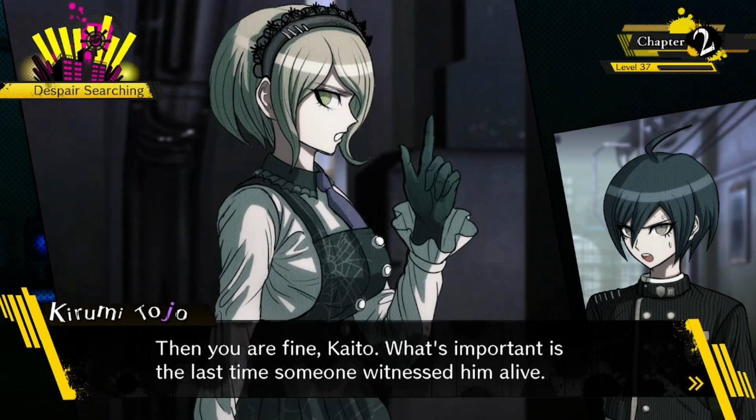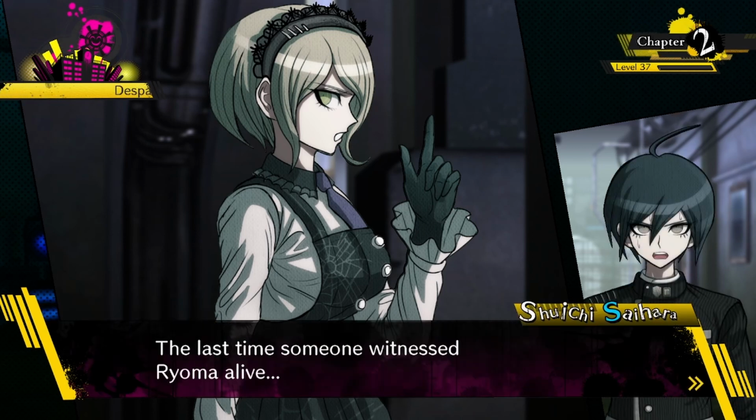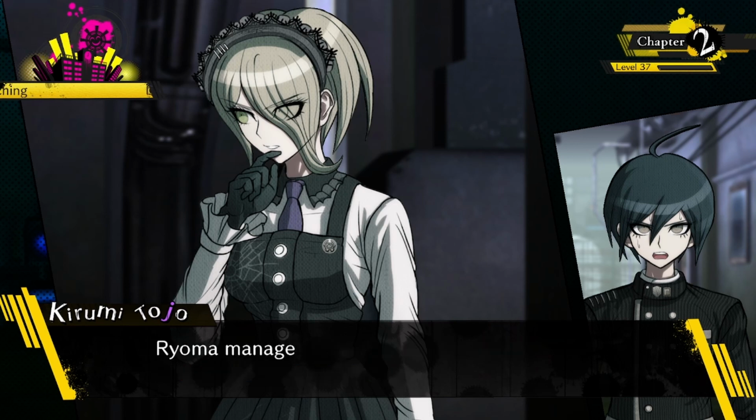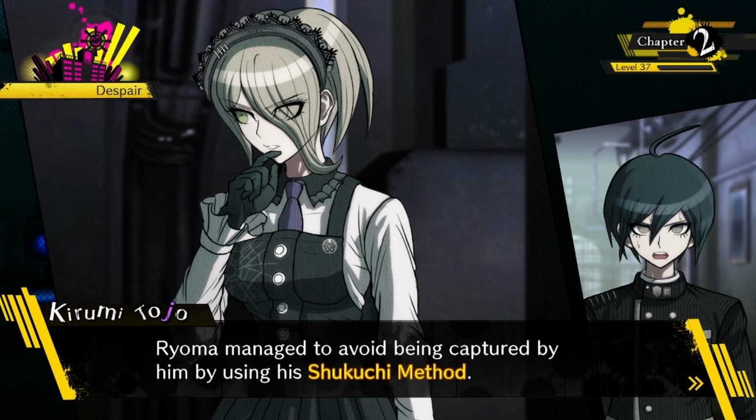Then you are fine, Kaito. What's important is the last time somebody witnessed him alive. Hey! The last time someone witnessed Ryoma alive? That is correct. Gonta was the last one to see him alive, at around 8 p.m. yesterday. Ryoma managed to avoid being captured by him using his Shikuchi method.